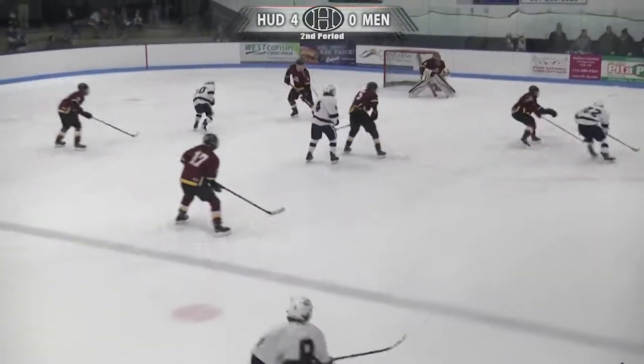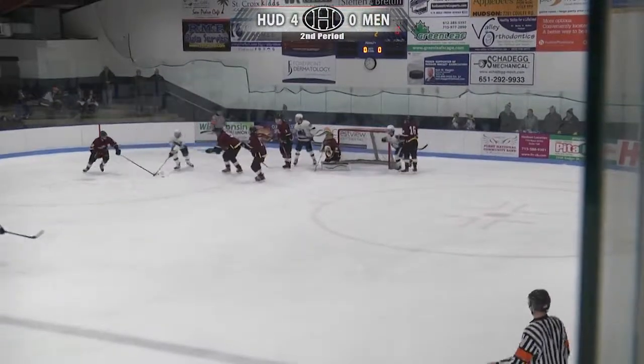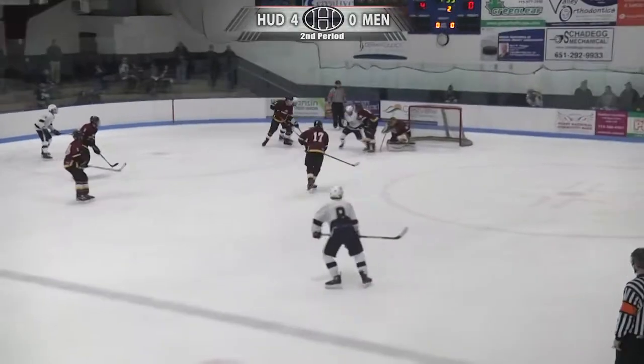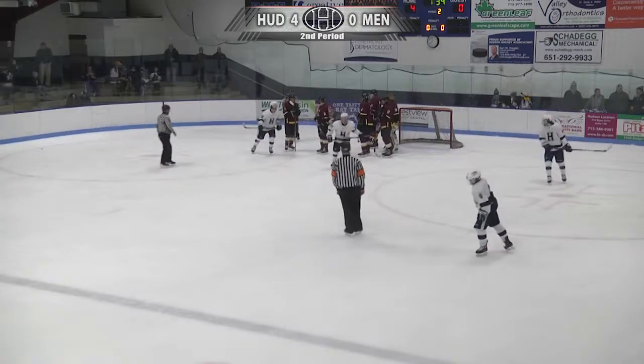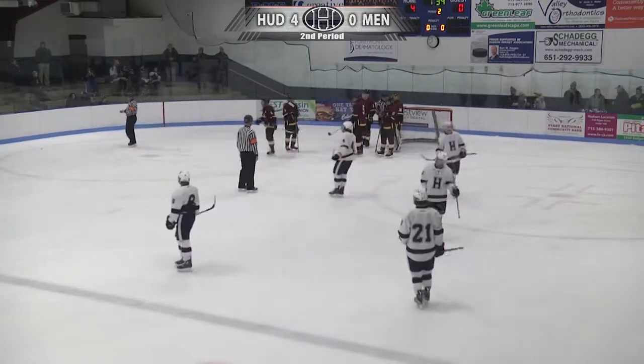Hudson back on into the zone. Nice speed coming on in. That's number 22. He's got Hansen out front. Hansen tries to get a stick on that one. Can't quite do it. Back to the point now. Blacknell fires it on in. Brown going to the butterfly every second he has, just trying to keep pucks out of that net. It's been a flurry this period. Hudson still 4-0 on top.